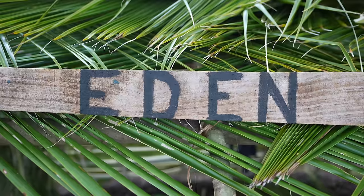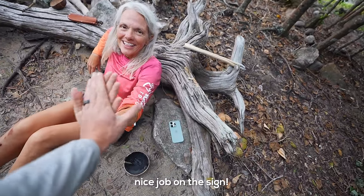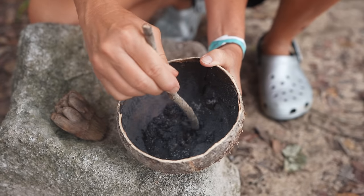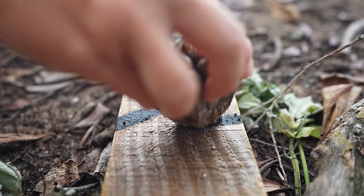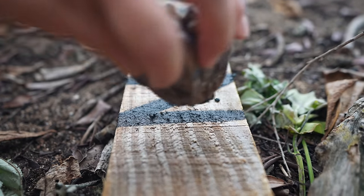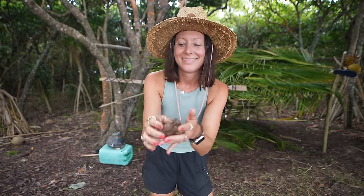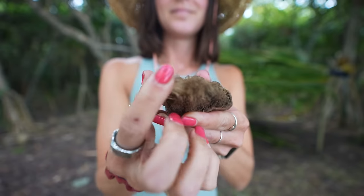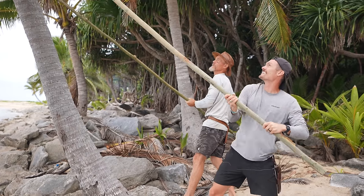Island of Eden. Because it's so plentiful here, we have everything we need. Nice job on the sign. Thank you. Chrissy took a coconut bowl, filled it with ash, and mashed it all up, and then added some seawater to it and stirred it, and painted it onto this piece of wood that we found using nature's paintbrush. This thing. It's also the best way to get sand off your feet before getting in the sleeping bag.